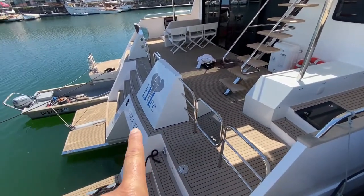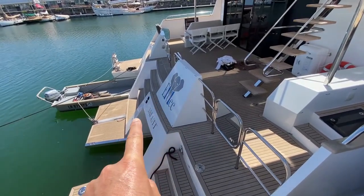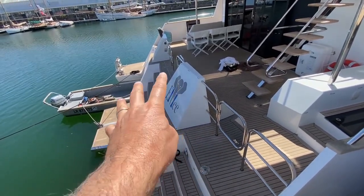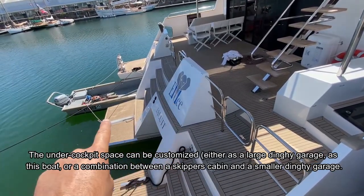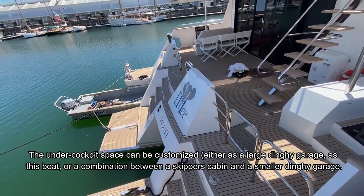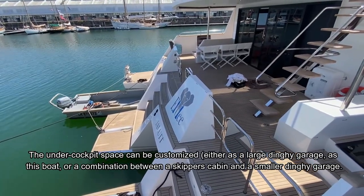Here's a little dinghy garage that we'll talk about a little later. This whole section of the boat lifts up hydraulically, and you can then drive out a tender. This boat, I believe, has a 4-meter Williams jet tender.